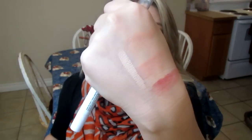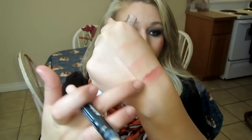Now I have a couple eye products and then some lip products. The first eye product that I have to show is the Jordana 12-Hour Made to Last Eyeshadow Pencil, and this one is in almond. I'll go ahead and show you a swatch really quick. This is what it looks like.